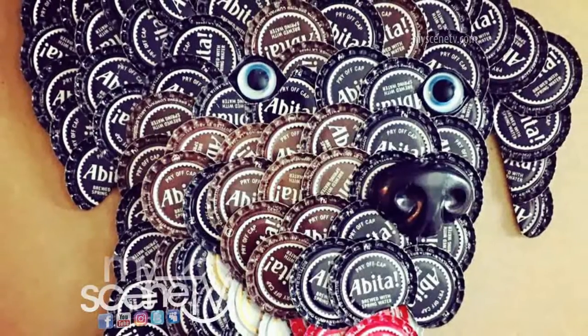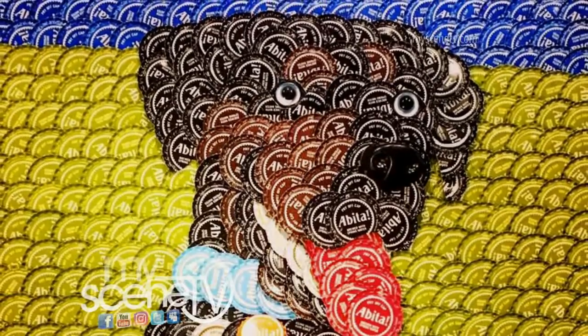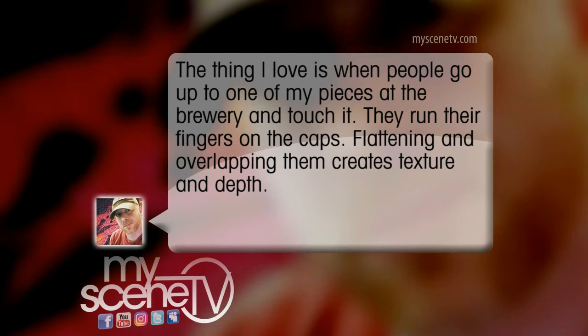Unlike other bottle cap art, you'll notice that Pelican Capworks are overlapped as opposed to just being laid out. For Vandenberg, it's all part of what makes his design unique and different. He says, the thing I love is when people go up to one of my pieces at the brewery and touch it. They run their fingers on the caps. Flattening and overlapping them creates texture and depth.